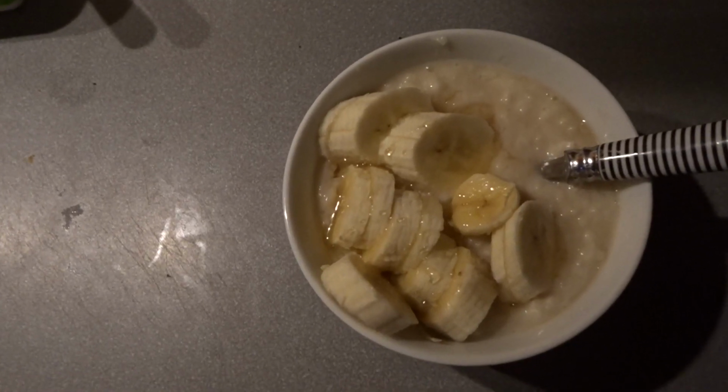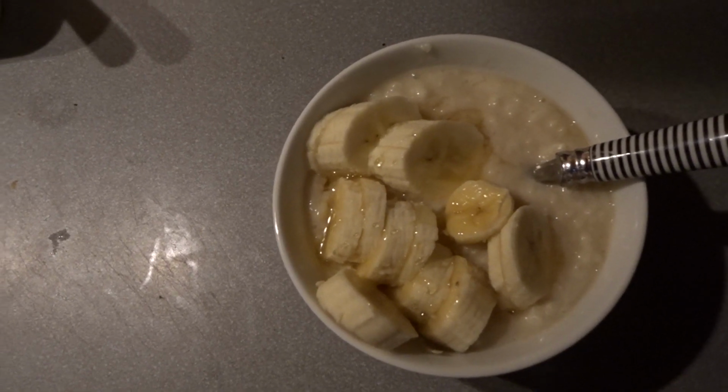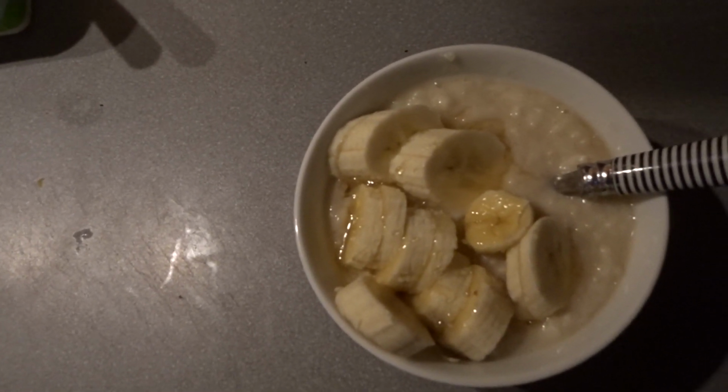So this is my Friday morning breakfast. I've got some rice pudding, which is a healthy extra A and 1 syn. Then I've topped it with a free food, which is a banana. Then I've got 1 syn of sweet freedom caramel syrup.